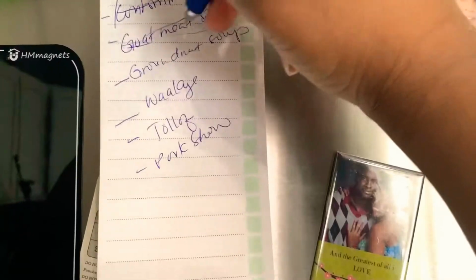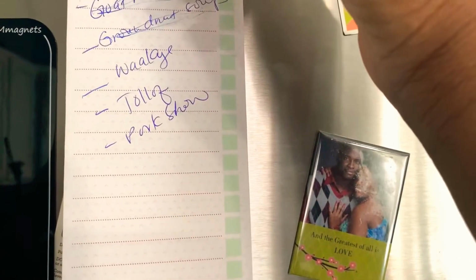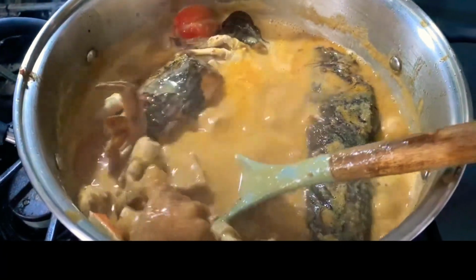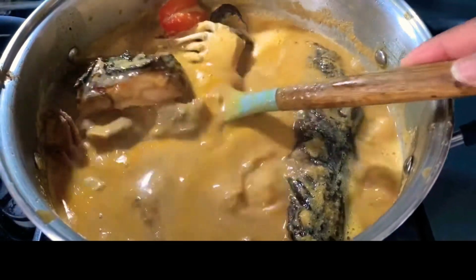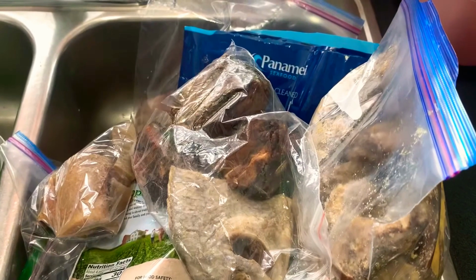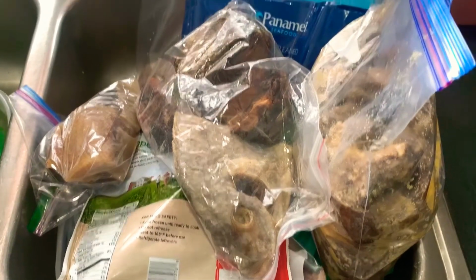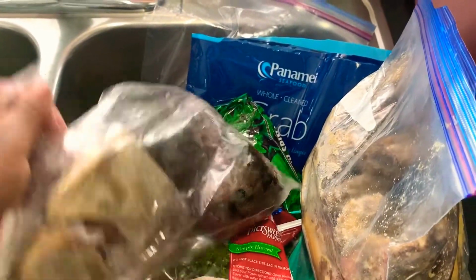Hello everybody, welcome back. So meal prepping is something that I usually do. What I do not usually do is film it. But this time around, I wanted to film and show you guys how I prep for the week when I have time. The night before my prep, I take everything out of the freezer that I will be needing and I place it in a bowl and put it in the sink so it can defrost.